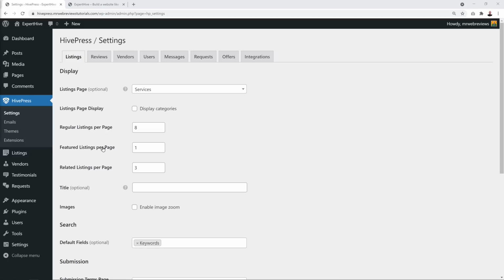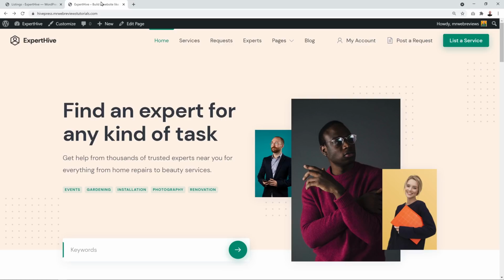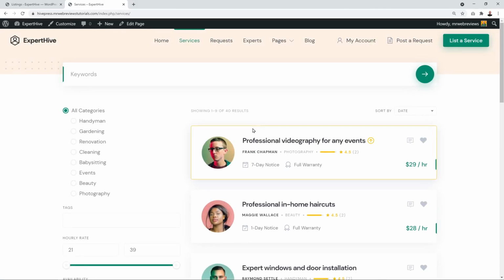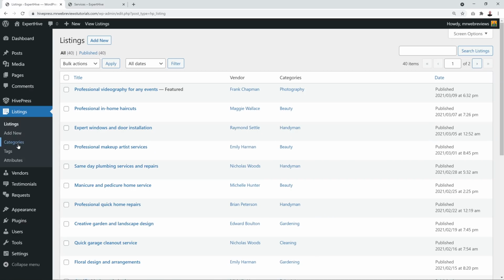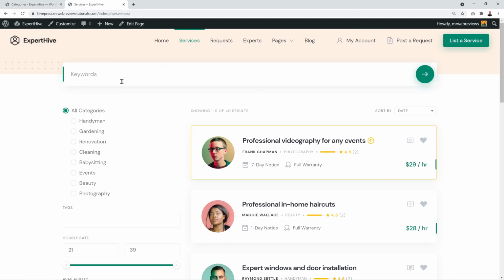And then we have all that's related to content. Basically, we have listings, vendors, testimonials, and requests. If you go into listings, these are all our listings that will be displayed on our website. And then we have all the features and options that will allow us to filter the content by categories, tags, and attributes. Let me show you from the front end very quickly. If you go into services, this is the content, all our listings. And we have all categories here, which is the same as here. If you click on categories, these are all the categories we created. And it's the same here in the front end.